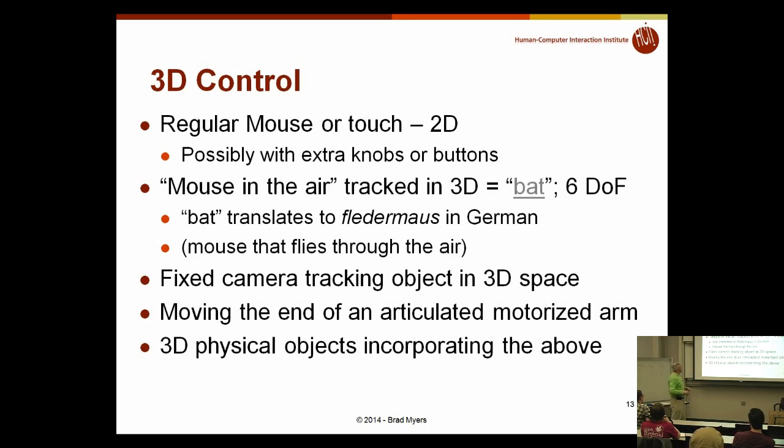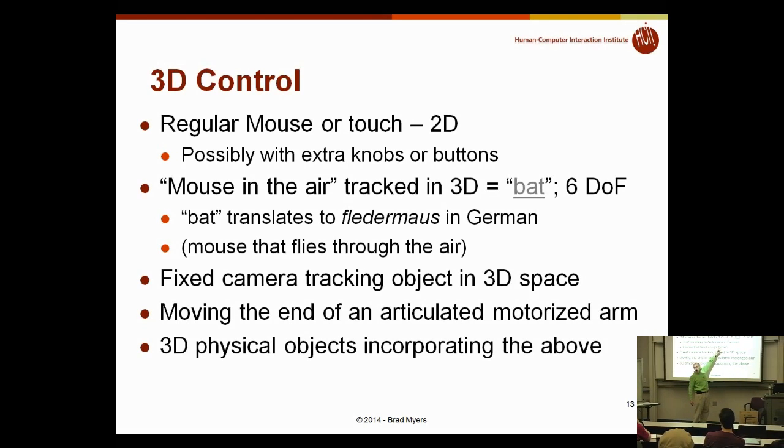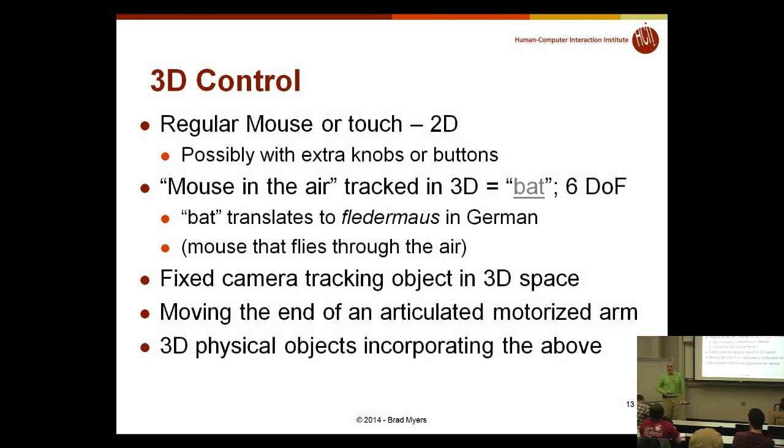If anybody speaks German, the German for bat is actually Fledermaus, which apparently means flying mouse. Anybody here speak German? Okay, good. Then you don't know I didn't pronounce it right.